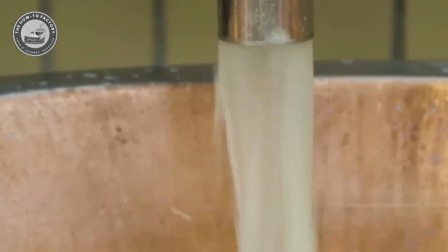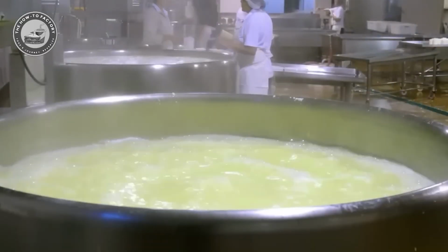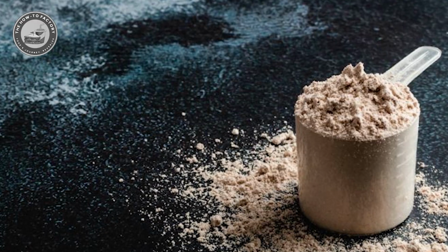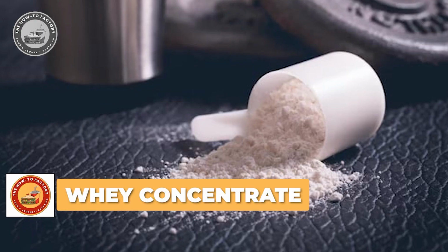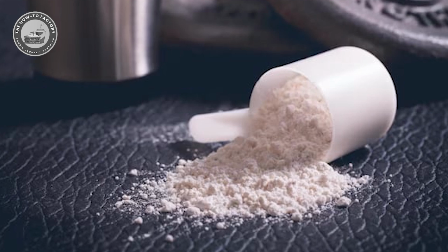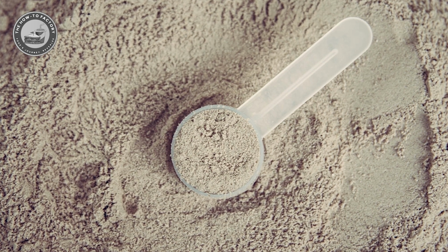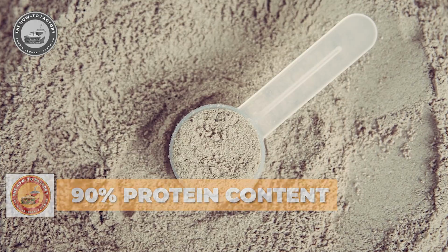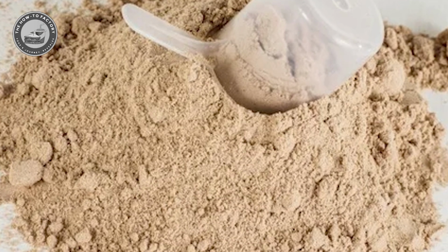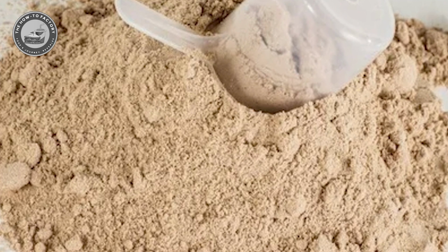Once the protein has been separated, it undergoes extensive filtration and purification. In the case of whey, the liquid undergoes microfiltration and ultrafiltration to remove fats, lactose, and excess water. This results in different forms of whey protein. Whey concentrate, which contains around 70 to 80% protein along with some natural fats and carbs, and whey isolate, which is filtered even further to remove almost all fats and lactose, yielding over 90% protein content. Plant-based proteins undergo a similar purification process, ensuring they contain a high protein concentration with minimal unwanted components.